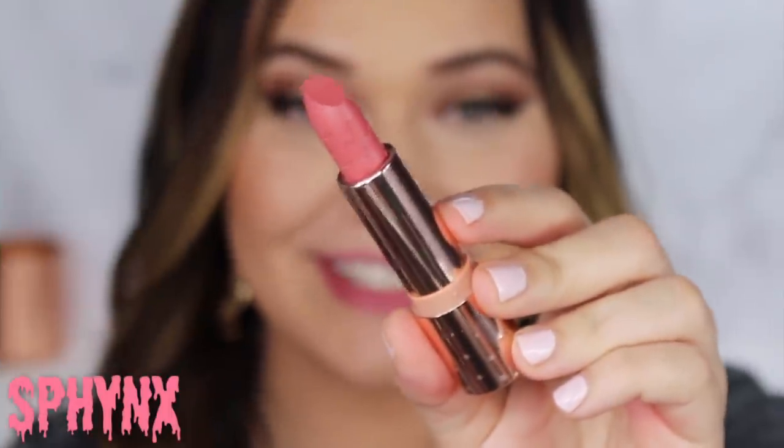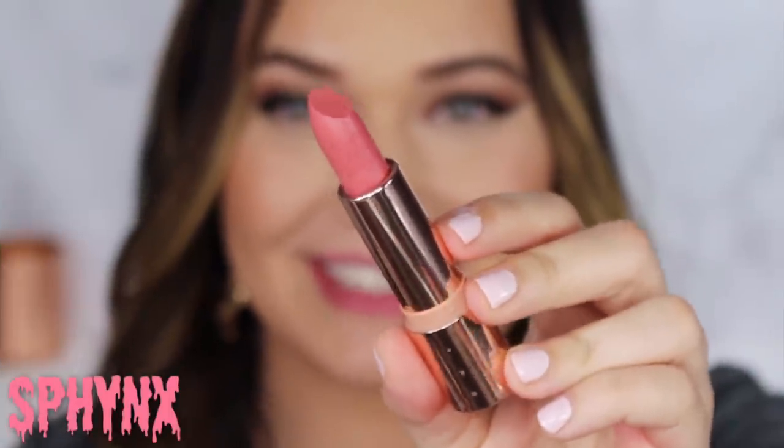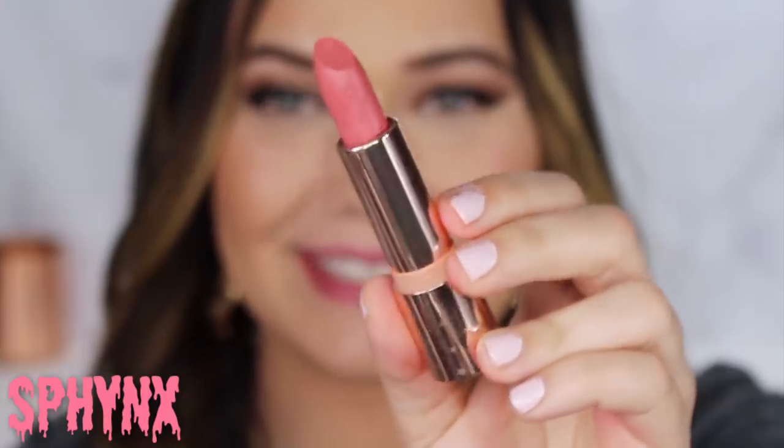The next shade we are trying is called Sphinx. How cute does this look? It doesn't look sexy. I'm excited by this one. Oh, this is cute. This is a cute pink. These feel so silky. I can't even describe it, you guys. I love this. This is such a baby doll lip, like what I was talking about. It just looks yummy. It looks like it belongs on your lips. It's so smooth. Oh, so comfortable. I cannot wait for you guys to try these. Again, this is Sphinx. I love this color.